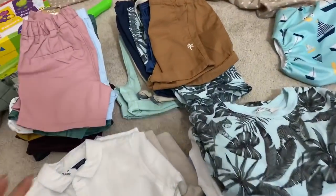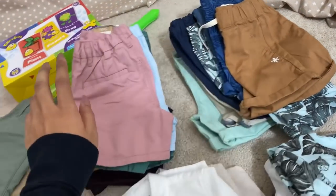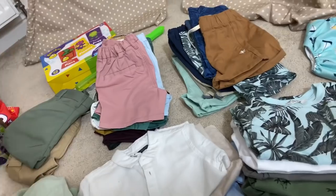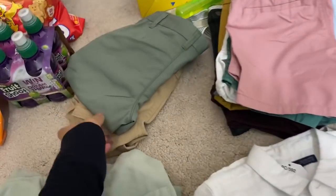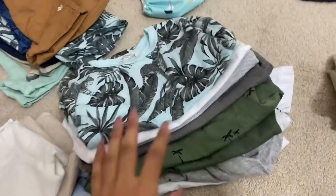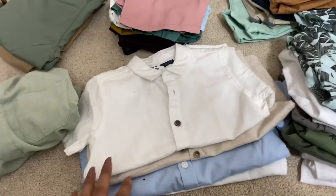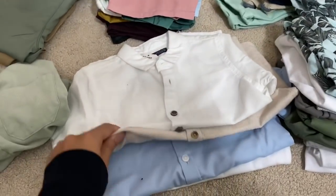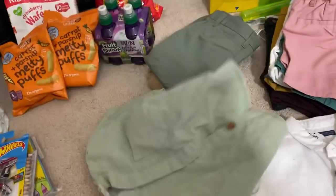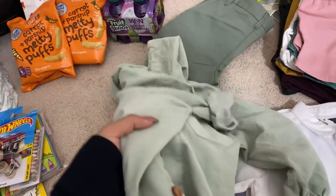And then here I've got 7 pairs of daytime shorts that he'll be wearing there, and then I've got 6 or 7 sort of smart shorts for when we go out for dinner in the evening. And then if it is cooler in the evening, I have also got 2 pairs of smart trousers, and then I've got 10 tops for the daytime, and then both daytime and evening. And then I've got 4 smart shirts, and then I've got this, it's quite thin, it's not too thick, but it's a little jacket for him for the evenings.